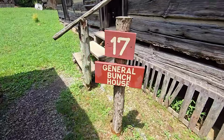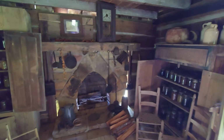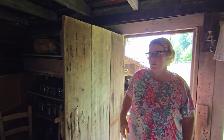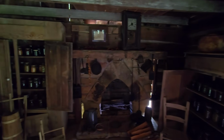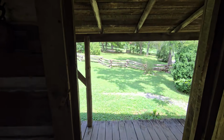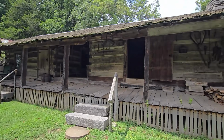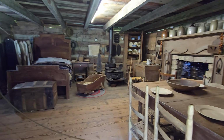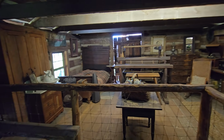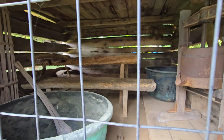The General Bunch House. And the one thing is for sure, all these cabins have a distinct smell. Yeah. Even if you're in the Great Smoky Mountains National Park, you get that same musty smell. We've seen cabins like this in the Great Smoky Mountains. You got the two different sides. An old kitchen smokehouse. A lot of amazing cabins in one place.